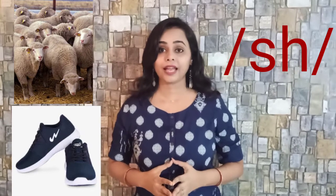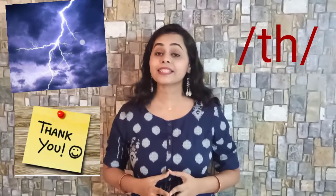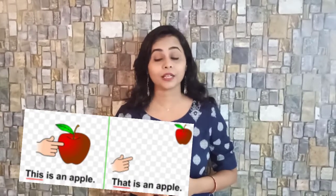As I said earlier, these consonant sounds are made by certain combinations of consonants. Ch as in chips, ch as in chair, sh as in shoes, sh as in sheep, f as in photo, f as in phone, w as in we, w as in what, th as in thunder, th as in thanks, th as in this, th as in that.